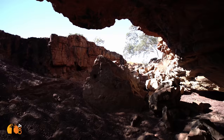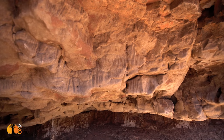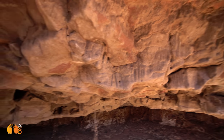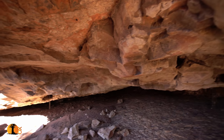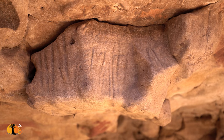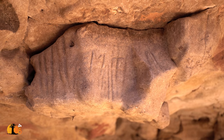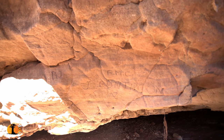This is the Wadabuni rock hole near well 38. Canning's men used explosives in an effort to create a place for standing water, but the cattle never liked this place. Since then, it's been used by Aboriginal folk, the evidence of which are these spear sharpening marks. And this graffiti is from Canning's own crew.